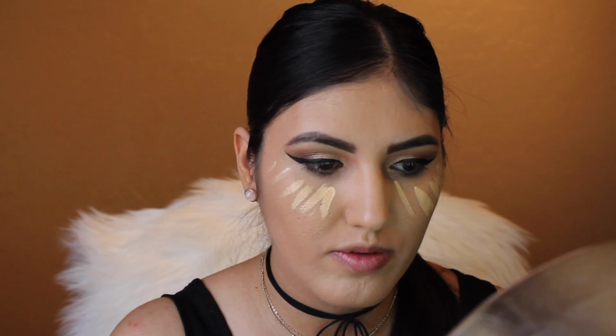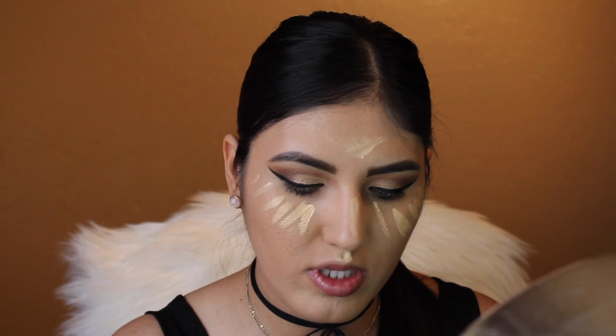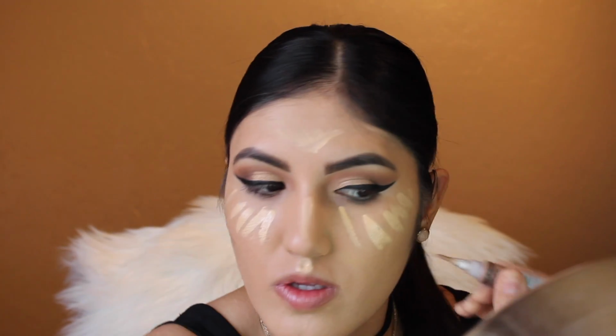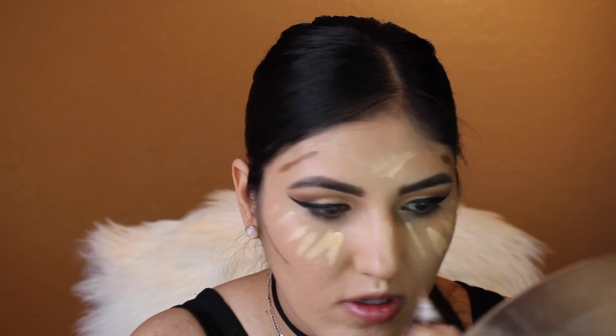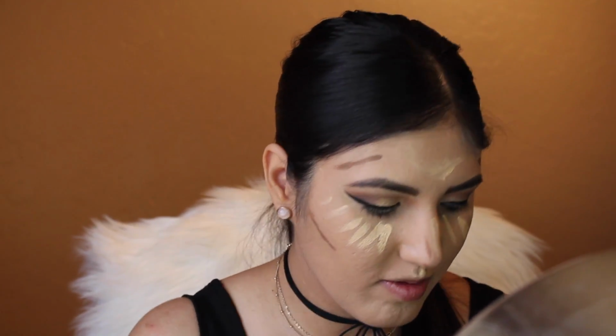Now we're going to do our concealer. I'm going to use the Maybelline Fit Me concealer under my eyes, my nose, the bridge of my nose, my forehead, Cupid's bow. Carve a little bit of my face and contour with the LA Girl Conceal in the color Toast. Got that right there? Something like that.